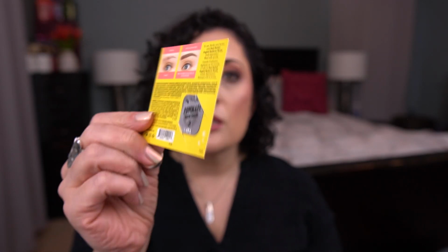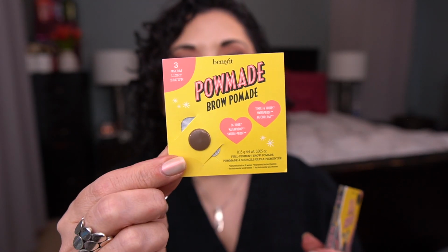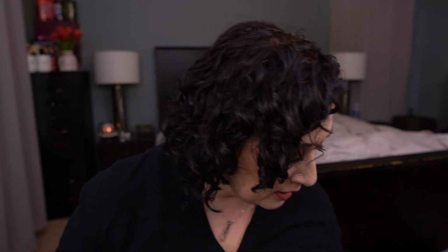I'm going to go with this one here, this pomade. Because I feel like sometimes the brow product I'm using right now is a little bit dark. So this will be nice to have as a mix for the two. So I'm going to keep that. I'm going to put this one back in because I cannot do 2 brow products at once and just pick one more item to replace it.